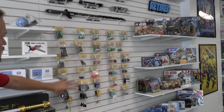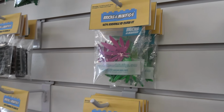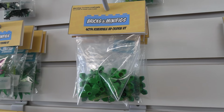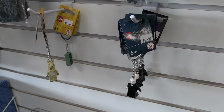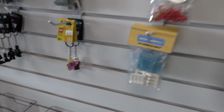And you mentioned earlier some of these premium bulk parts that you pull out? Yeah, these are our premium packs, so we'll pull these out and sell them in packs. That way you can come and just grab them for your own MOCs and anything that you're looking for specifically. We've got some keychains down here in the bottom. I'm still trying to find a good vendor for those keychains, but we try and keep as many in stock as we can. They're pretty popular.